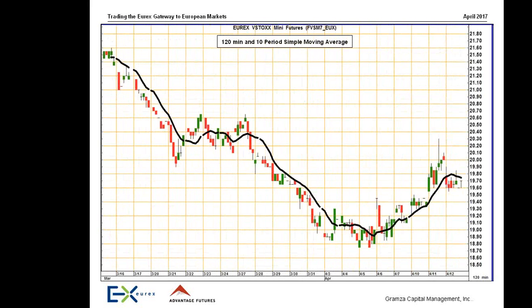Now this is a 120-minute chart, and it's using a 10-period simple moving average. I'm using 120 minutes because of the way the volatility is featured in this particular product. So I'm looking at a 2-hour chart, also with a 10-period moving average. And there's something you want to keep in mind with any technical study: the sensitivity of the study to the price action.